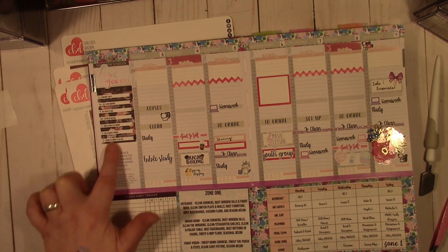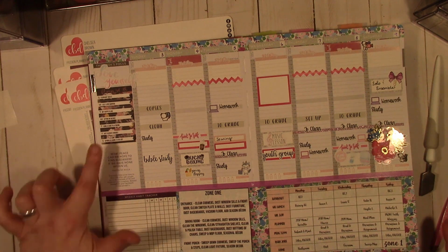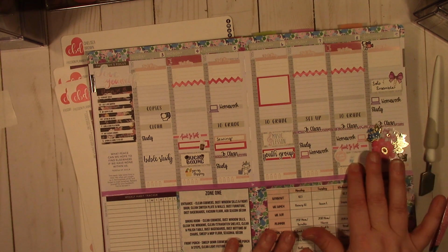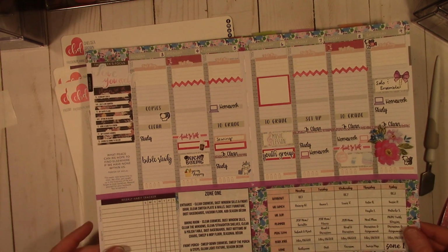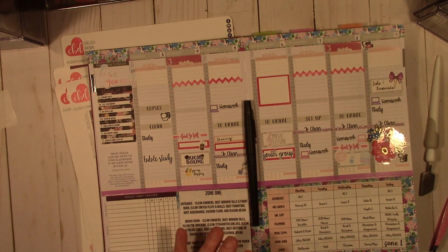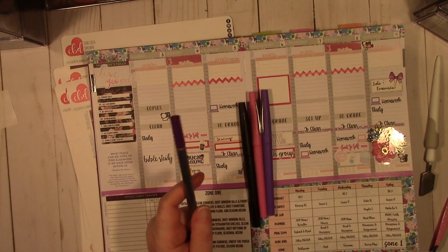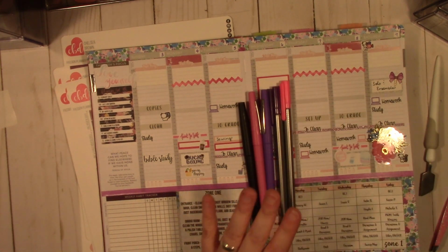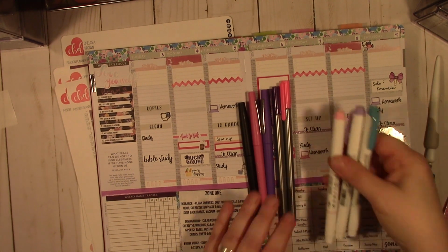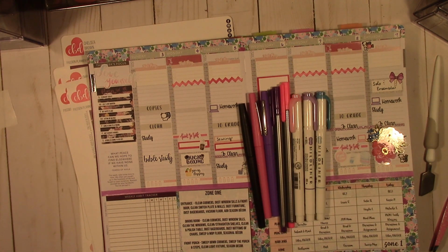So I need to fill in my habit tracker. I've got to find something to put there, but I don't know what, because I've got the florals, and so I can figure that out. There's my Saturday. Yeah, I think we're okay. And I think this week I'm going to use a black flare, a pink flare, a purple flare, these two Staedtlers that I pulled, and then my mild liners. And I think that'll be basically what I do.